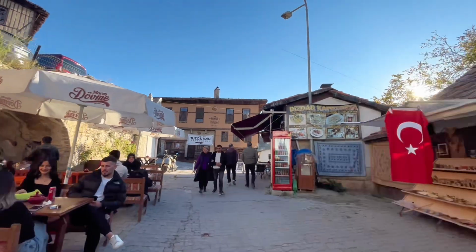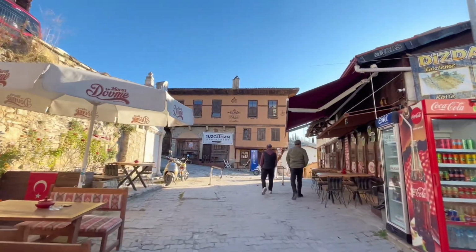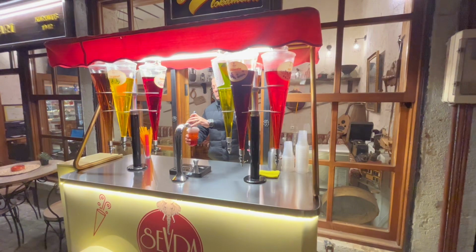I am super thirsty after all the walking. Now I'm going to get a drink. I don't know what kind of drink that is, but I'm going to get one because it looks very interesting.